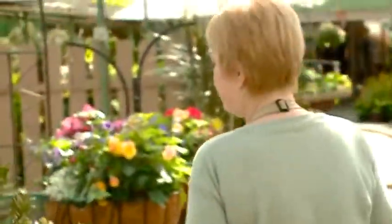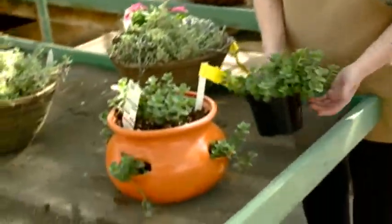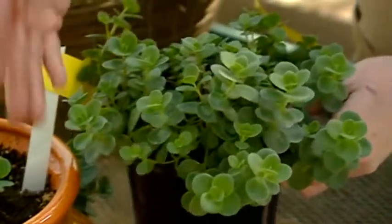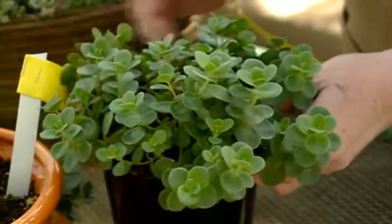Another big trend is succulents, of course. And succulents can be in all forms. This is the type of thing called a sedum, but this is a little one called lime zinger. You don't have to plant a strawberry jar with wax begonias. Just something funky like this is fun.